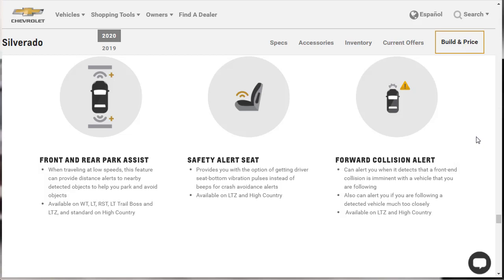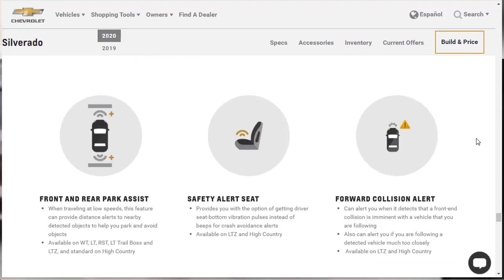Good thing we have the LTZ, which is a really high spec truck, because we can get all this safety tech. If you watch enough of my build and price reviews, you know that I think that's the cool thing about a new vehicle, all the cool safety tech. So I think you're doing yourself an injustice if you don't get all the available tech that you can.